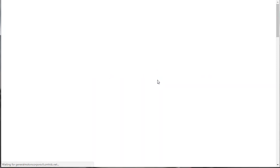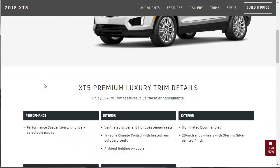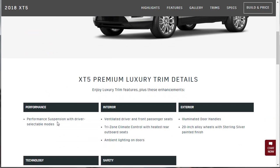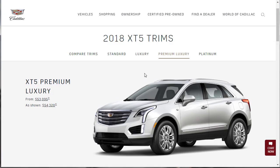That was a luxury. Premium luxury, like I said, this is 53 grand. This is probably where a lot of folks would be. Now you got a performance suspension, though. That's cool. Ambient lighting on the doors. That's cool. Illuminated door handles. Oh, so you got to get to there to get illuminated door handles, huh?